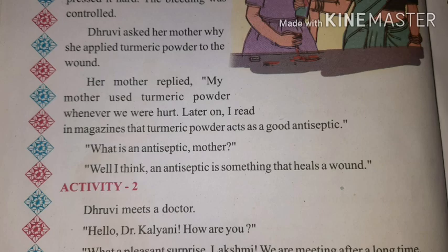Then moving further, Dhruvi asked her mother why she applied turmeric powder to the wound. Her mother replied, my mother used turmeric powder whenever we were hurt. Later on, I read in magazines that turmeric powder acts as a good antiseptic. Okay. What is an antiseptic, mother? Well, I think an antiseptic is something that heals a wound. So now Dhruvi's mother has observed her mother doing it, and then she also practiced. She also got some knowledge from a magazine which told her that turmeric powder is a good antiseptic which would heal the wound.